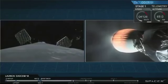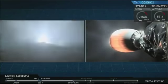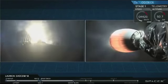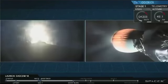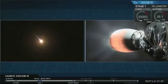So for those of you just joining us, we are currently following the first stage as it heads back towards the LZ-4 at Vandenberg Air Force Base on the left-hand side of your screen, and on the right is the second stage of the rocket as it continues to ascend towards low Earth orbit. There it is. That's the start of the entry burn of that Falcon 9 first stage. This burn is only about 30 seconds. Right now, that first stage is mostly empty of fuel, so it's actually pretty light. Doesn't need that much force to slow it down.